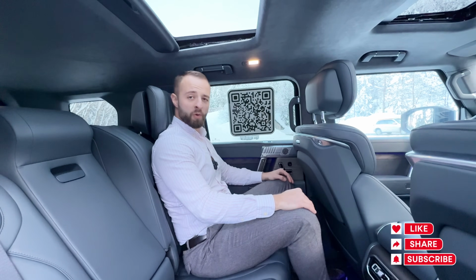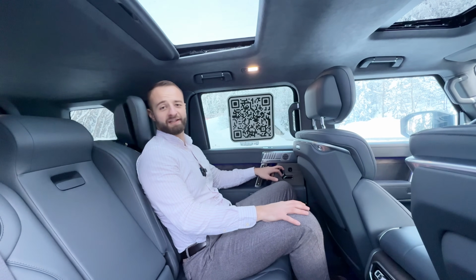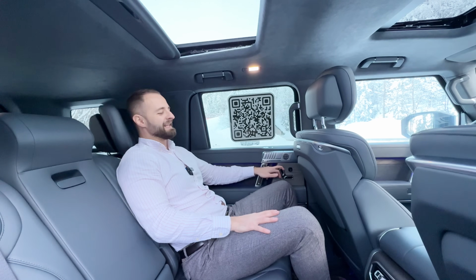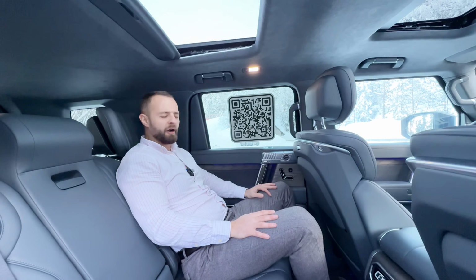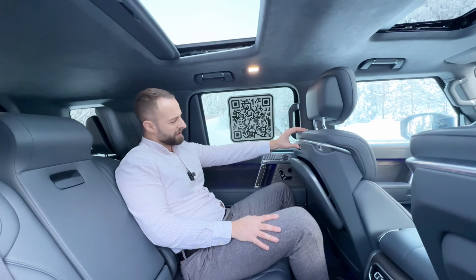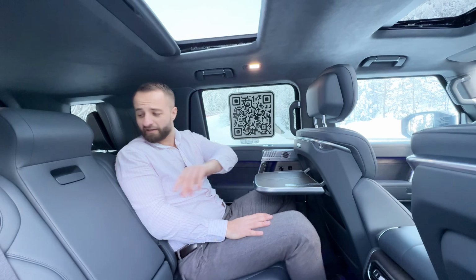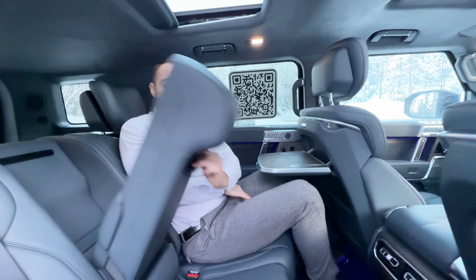Now in the back row, we have a terrible seat position, but not for long, because you just press this button and then you lay a little bit, lay low a little bit, enjoy. Now, let's talk about the rear, because there's a lot to talk about again. Here we have a little table, right? Very cool. Second thing that we have is this, and it's the armrest.